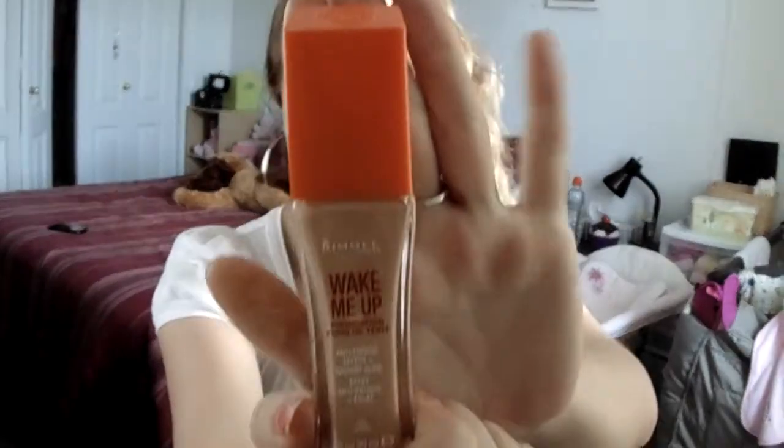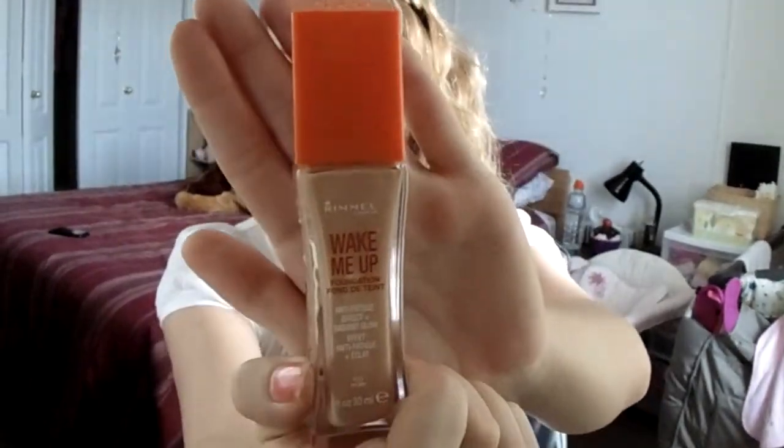Next is the color orange. This is my favorite foundation at the moment, so this is why I chose it. This is the Rimmel Wake Me Up foundation, and I am in the color 100 Light. I just hauled this in a video yesterday. I love this foundation. It is light, medium coverage. It blends absolutely gorgeously. It's not cakey on the face.